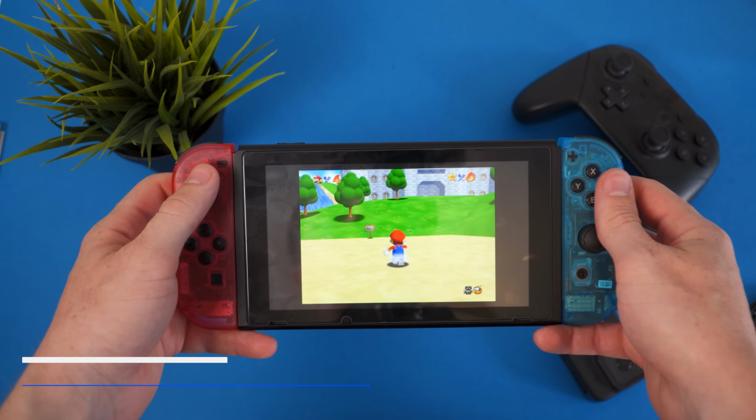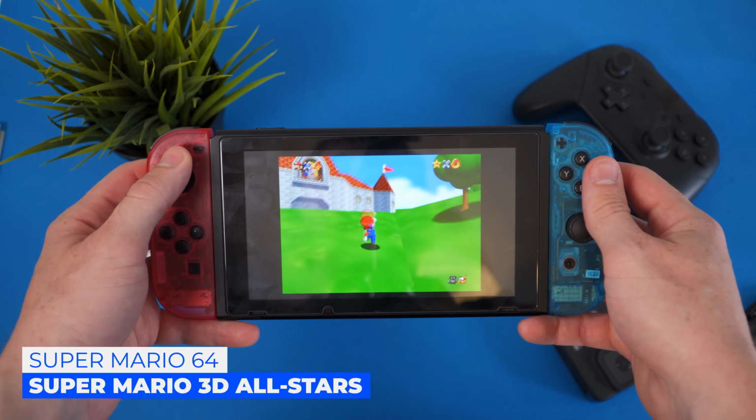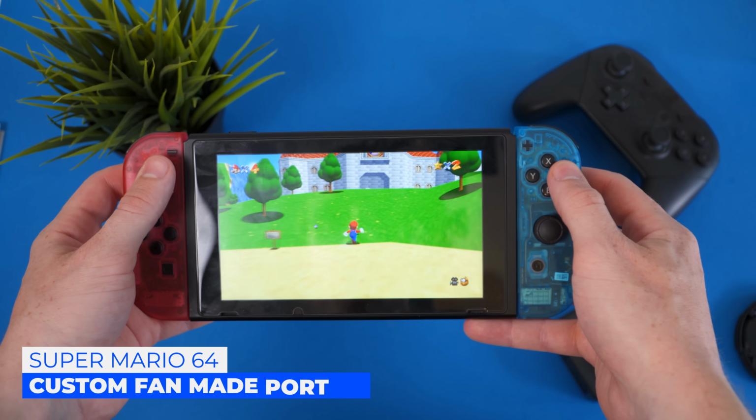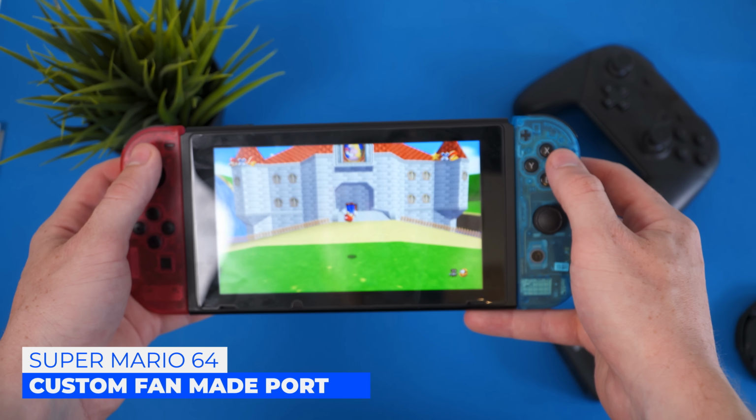So playing backups, that's obvious. You probably already knew that, right? But what you might not know is the amount of fan-made ports that exist for this thing. Now, the Nintendo port of Super Mario was not as good as the fan-made port that exists. The fan-made port is high resolution and full widescreen, unlike the Nintendo port. How are independent developers, in their spare time no less, making better ports for free than Nintendo themselves?